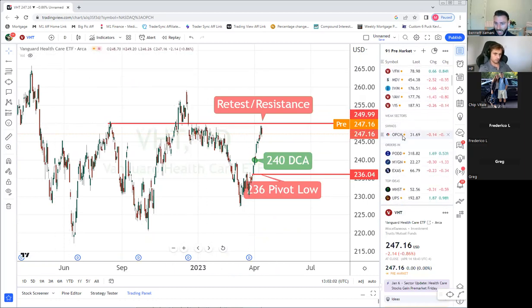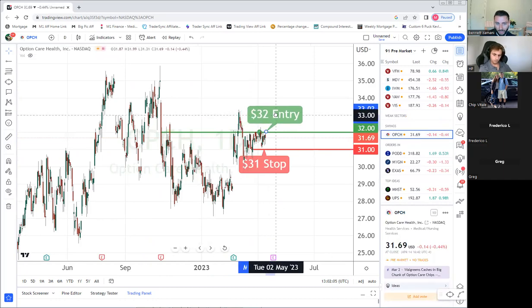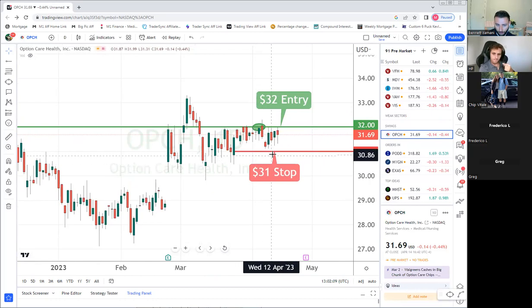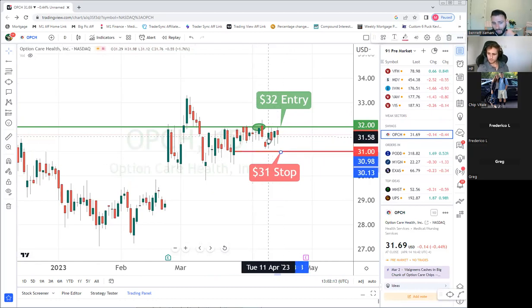Just individual name wise, I'm still in this OPCH. I got in this one last week up to 32. Still keeping that stop versus 31. It's continued to hold. And we can still see all of last week, it just couldn't break 32. There's still clearly a seller there holding it down. But this is something that I will add back up through 32, keeping that same stop for now since it has been holding up thus far.